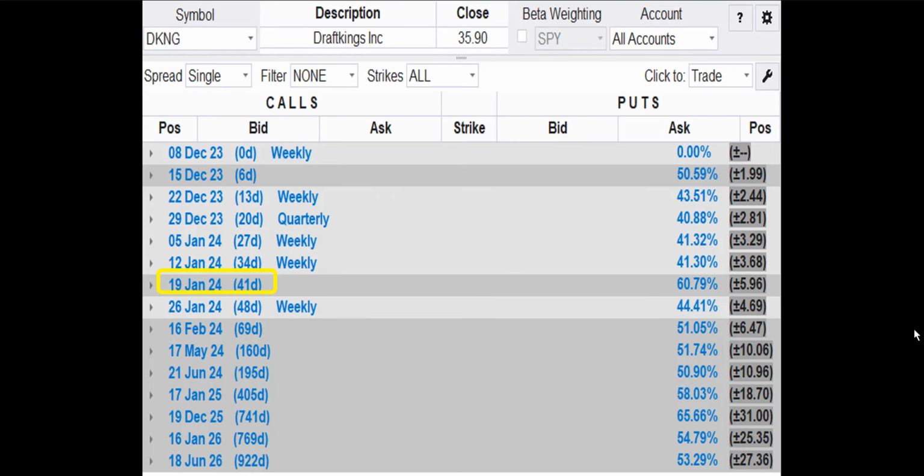Since the trend is up, we want to buy a call. DKNG has plenty of option chains to choose from. We're going to use the January 19 option chain. Right now, the Jan 19 options have 41 days to expiration.